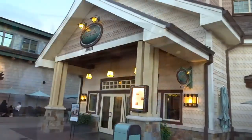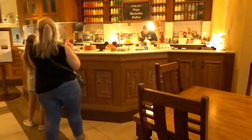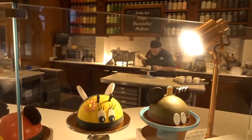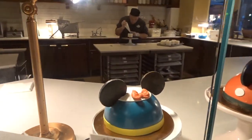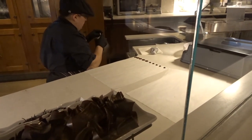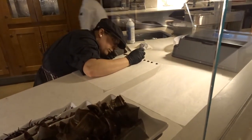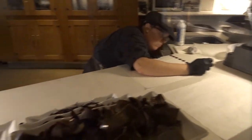Over in Emirates. This is where we have the really cute cake. Thank you. Oh my goodness. Dude, they're so cute. Oh, look, you can watch them make all kinds of things. My dream job. Just chocolating all day.